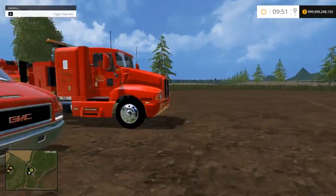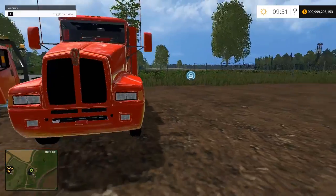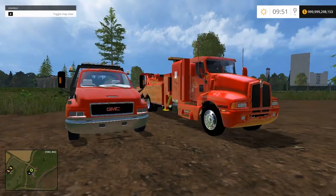But I think I'm going to need the heavy hauler when we get up there and we got to pull the truck out. Because what I was doing is I was going through mine with the truck and trailer. And then I got that stuck. So I took the razors off. And I got those stuck. So now that's where we are today.